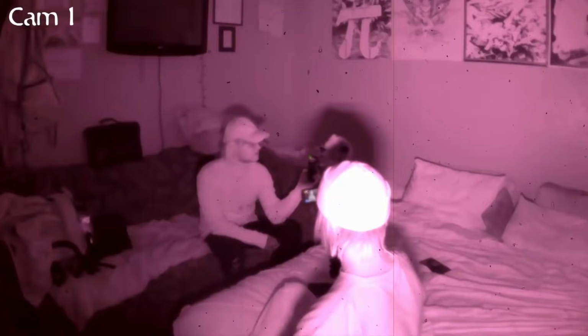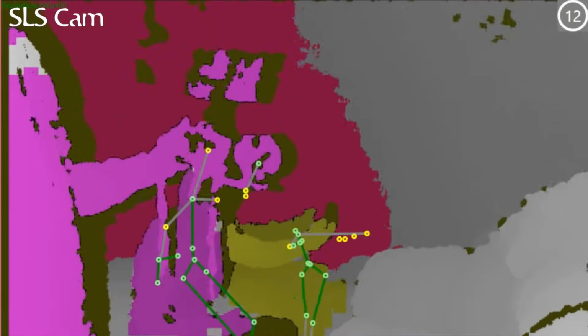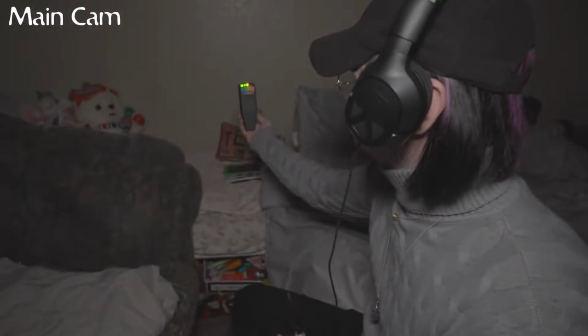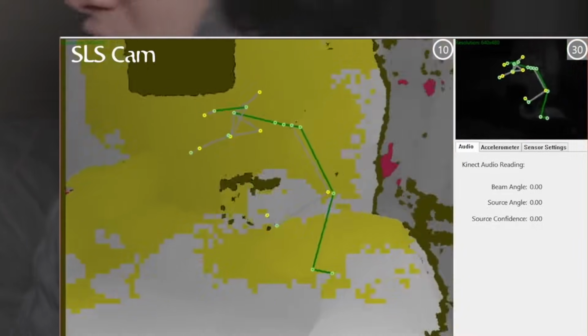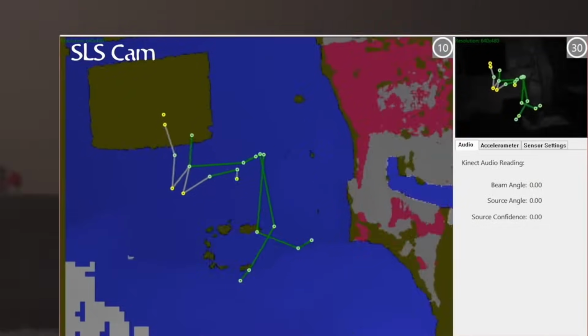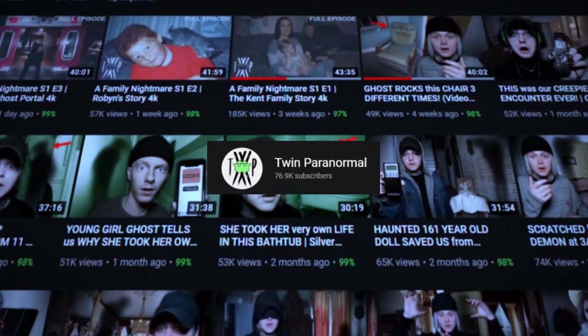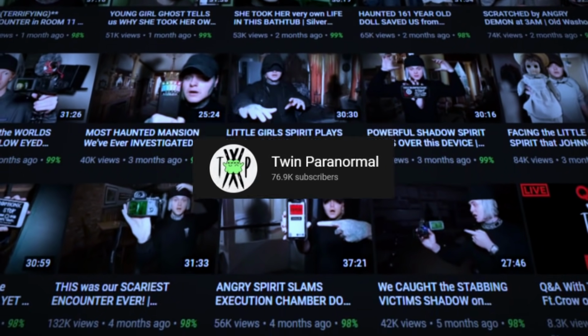While trying to communicate with the ghost, we can see them talk to the spirit through the K2 meter, and thanks to that, they got some interesting answers. What do you think about it? Did the Twin Paranormal crew who went to the Kent family house capture the real ghost on camera, and manage to record one of the better EVPs? Or was it just a very good hoax? Choose wisely. If you want to watch the full episode of this investigation, visit their YouTube channel Twin Paranormal.